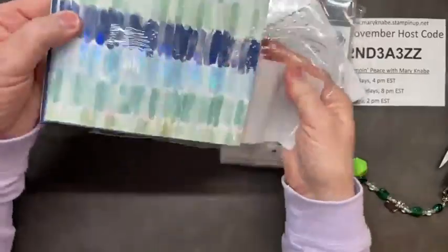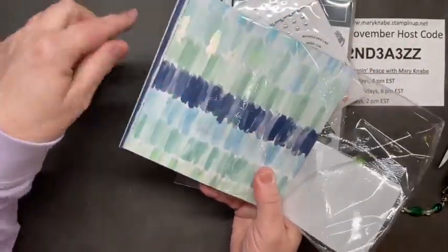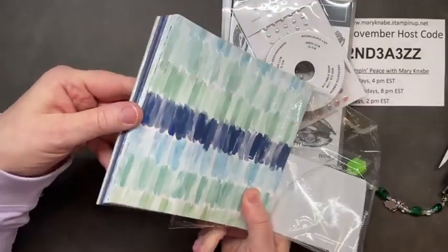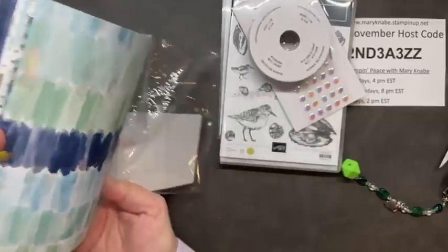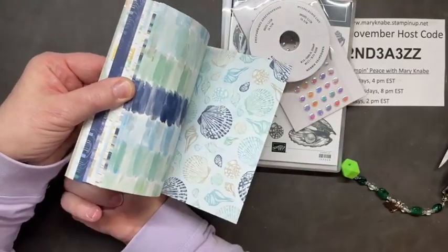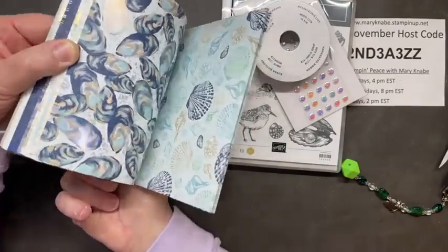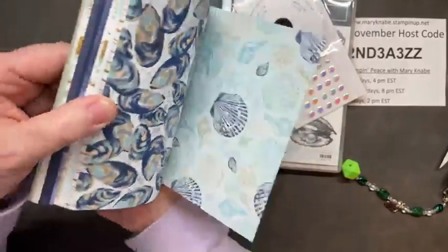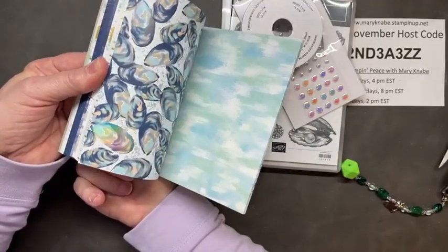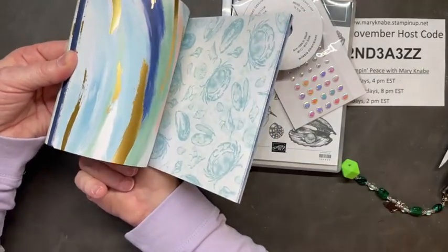So let's take a look at this. Now in here, you can see some of that pearlized effect on this sheet. You see that pretty good? Shiny. Okay, you're gonna see some of that throughout, as well as some metallic golds. Look at that, with that pearlized effect. Gorgeous. There's some of that metallic gold.